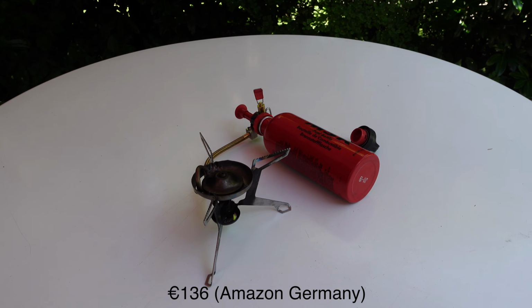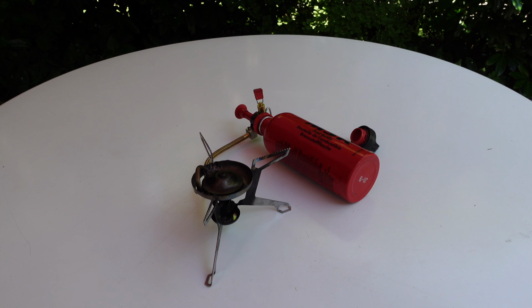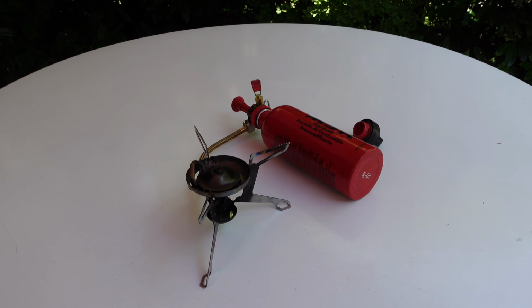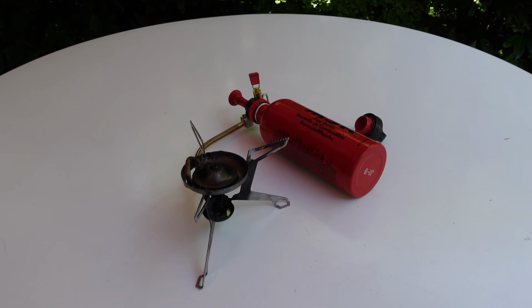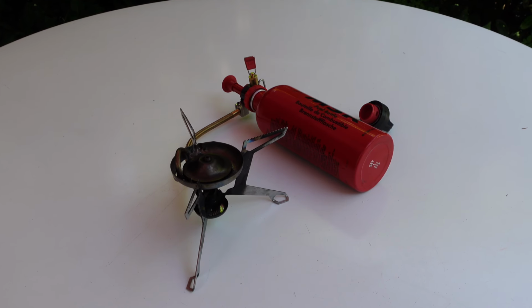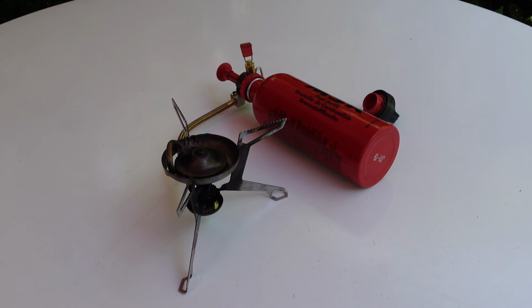Okay, and the third one we're going to look at is the MSR Whisperlight, which is a multi-fuel stove, and you can use white gas or petroleum kerosene. So that is really why I got this stove. Essentially, I use unleaded fuel, which is its biggest advantage. So if you're ever in a position where you haven't got fuel for this stove, then, if you're watching this as a motorcyclist, you have much bigger problems, because it means your petrol tank is dry.